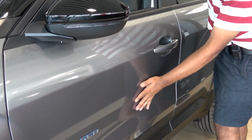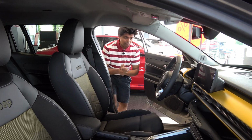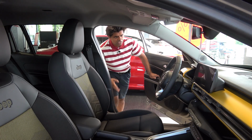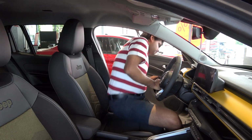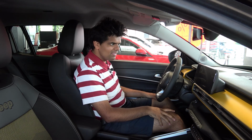This whole area in the middle wobbles a lot. Guys, the part I was very excited for, the interior. Oh my goodness, the interior looks interesting. It does. I have to check it out. The interior looks far more interesting with this yellow trim. This is so cool. I like this actually.